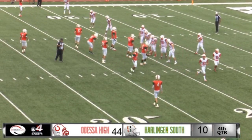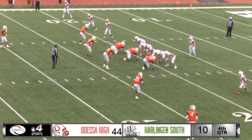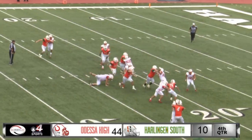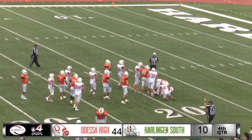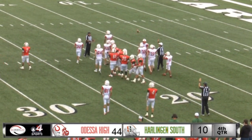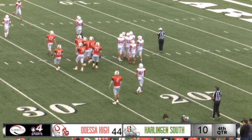So, a nice three-minute drive. It doesn't sound like a lot, but after what we've been seeing, this was a good progression for them. Here we go. Some new personnel in for Odessa. Number 12 on that snap there. I don't know if he's a quarterback or that was a Wildcat, but Edward Jimenez reviews his quarterback. So it looks kind of like Wildcat style. 36. But definitely some new personnel in the game for Odessa High.